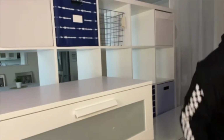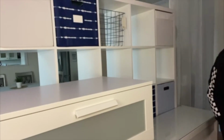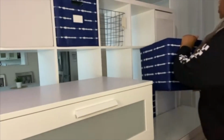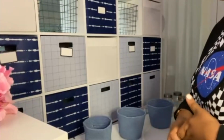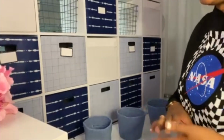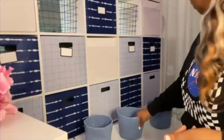Just like that. Let's see. Since all the furniture is together, now I'm going to start on the little projects that I have. Like next I'm going to make these flowers in these little vases.